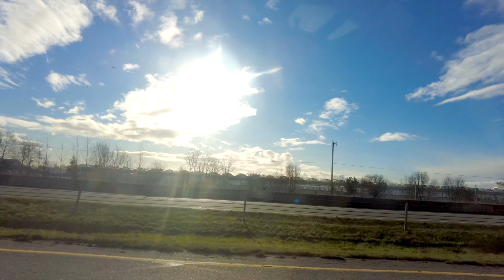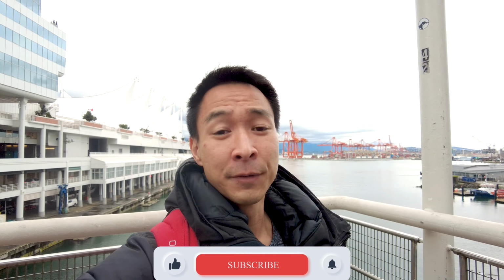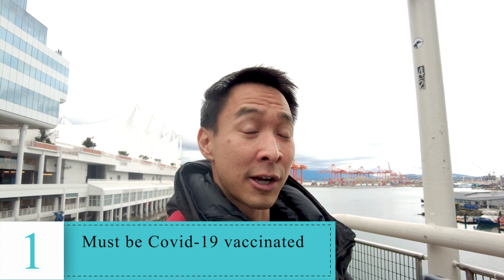I'm excited to finally take my first international trip since post-COVID. I mean, when I say international, I mean just literally across the border from Seattle all the way up to Canada. And for those of you who are unfamiliar, Canada's borders are finally open. There's a couple of things you will need to do before you cross the border. First thing is obviously make sure that you get your vaccination. They do require you to get vaccinated in order to cross the border.